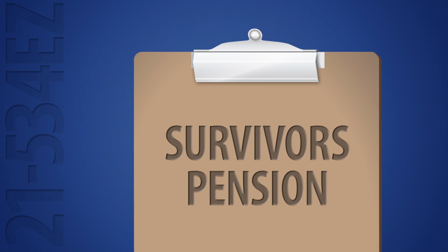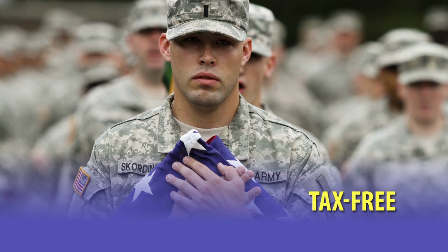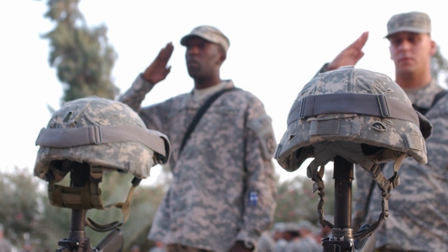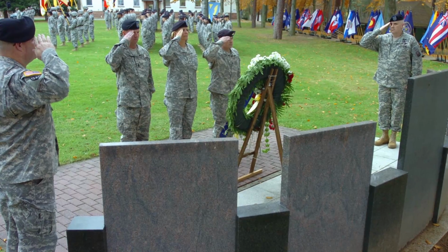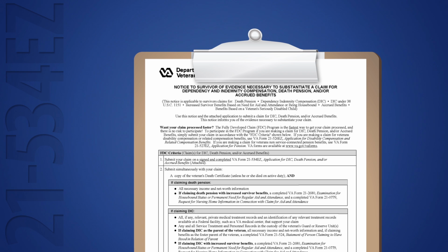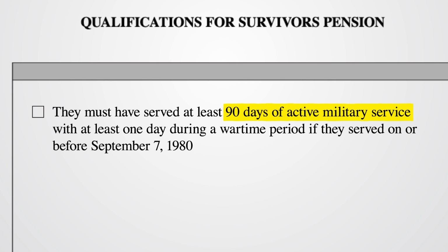Claims for survivor's pension are also filed on the VA 21-534EZ form. Survivor's pension is a tax-free monetary benefit payable to low-income unremarried surviving spouses and/or unmarried children of a deceased veteran with wartime service. To qualify for survivor's pension, deceased veterans must have met the following service requirements. They must have served at least 90 days of active military service with at least 1 day during a wartime period if they served on or before September 7, 1980.